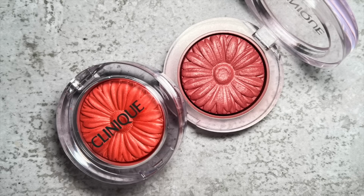I've been looking forward to putting this on my face all day. This is one of my recent favorite blushes. This is the Cheek Pop in the shade 17 Black Honey Pop. It's so good. I took this on vacation with me and I wore it nearly every day. It's such a beautiful blush because it doesn't seem like it's going to do that much, but it adds so much dimension to your cheeks because it does have a nice fine pearl in here. So it just makes you look so radiant, and the color is perfection.